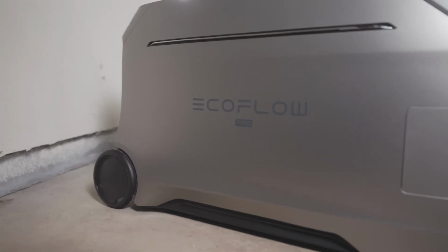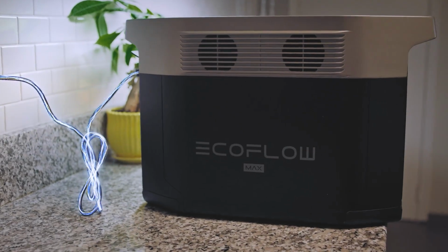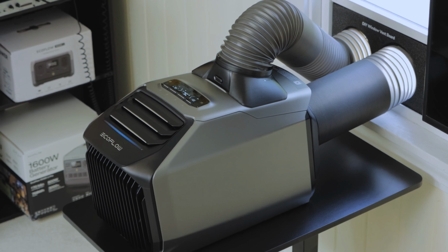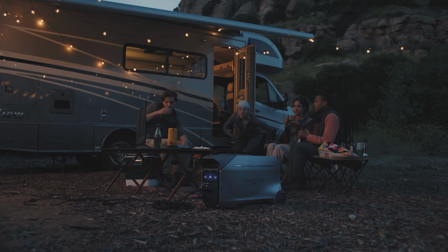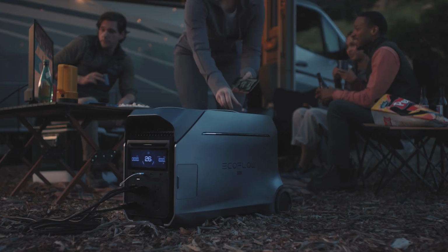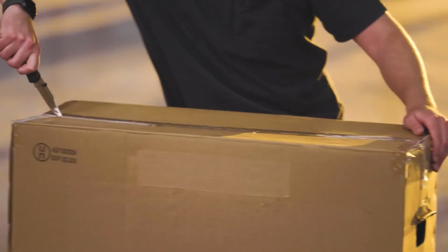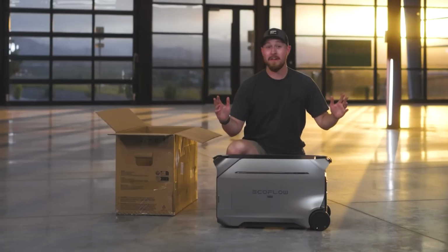EcoFlow is the most preferred of all power station brands among my audience, and for good reason. They make power stations, solar panels, and other smart tech like the Wave 2 heater AC combo. With each new generation of products, they push the limits and offer very affordable packages and really amazing sales like the sales happening right now. Their newest power station, and one of the largest power stations ever made, is the Delta Pro 3.